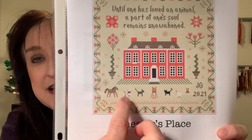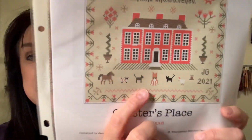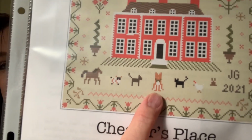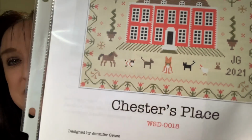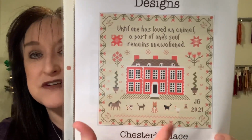Now, if you look at the animals, these are all the animals that her sister owns. I believe there's a guinea pig in here somewhere, cats, a horse, and I see a chicken. This is Chester right here with a bow tie. So if you notice the picture I showed you guys a few minutes ago, he's wearing a bow tie. And in this particular sampler, Chester is center of attention.